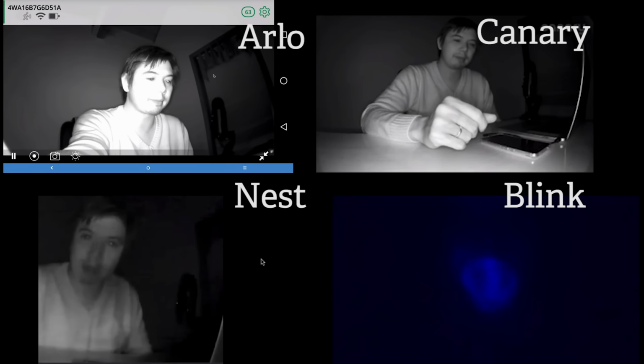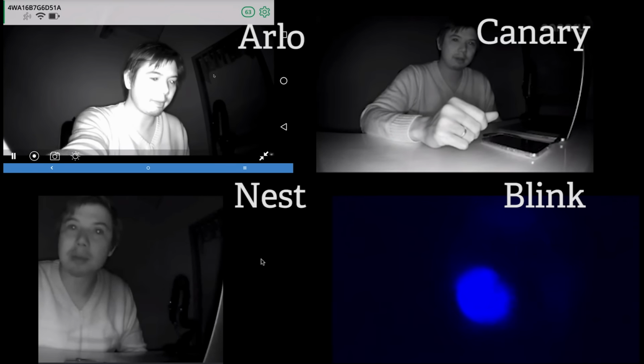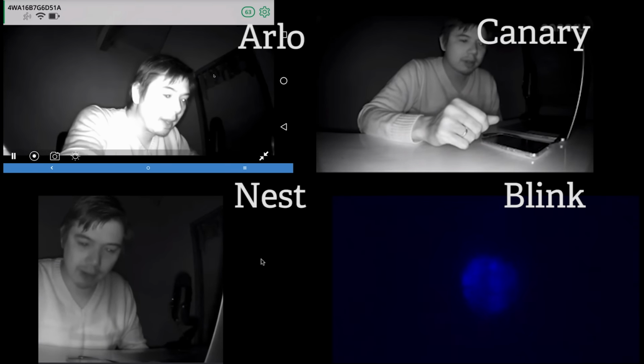So next, let's move on to feature sets. As I stated, in general, the wired solutions are going to offer more coverage and longer clip periods, and they're also going to provide a higher resolution too. The Nest as well as the Canary are 1080p, and then the Blink as well as the Arlo are 720p, so just a little bit lower resolution because they are wireless. All of these offer night vision except for the Blink, so no night vision on the Blink.